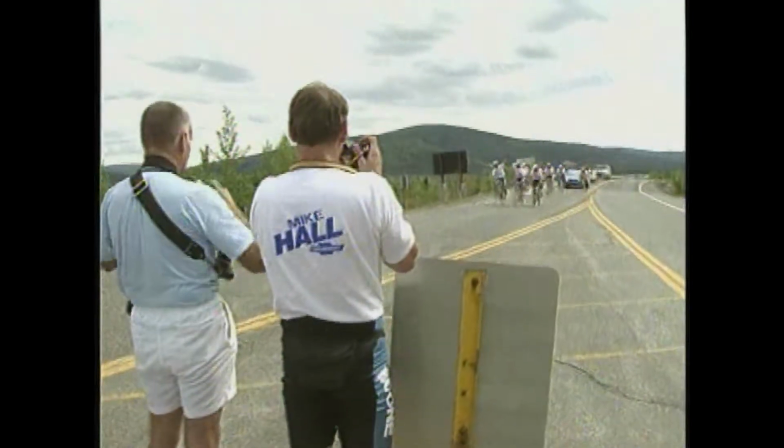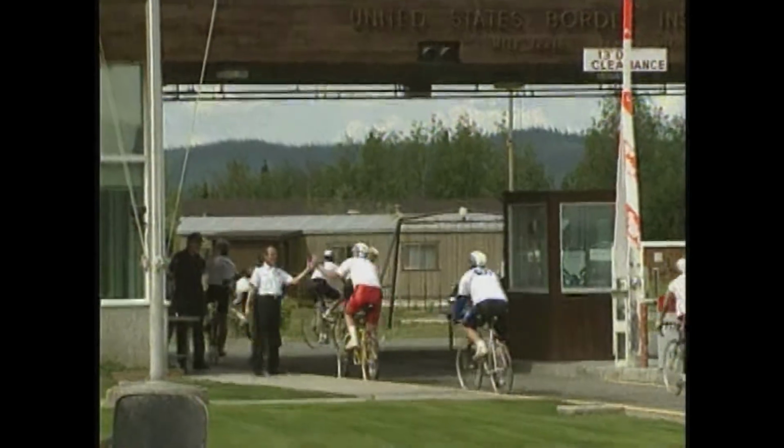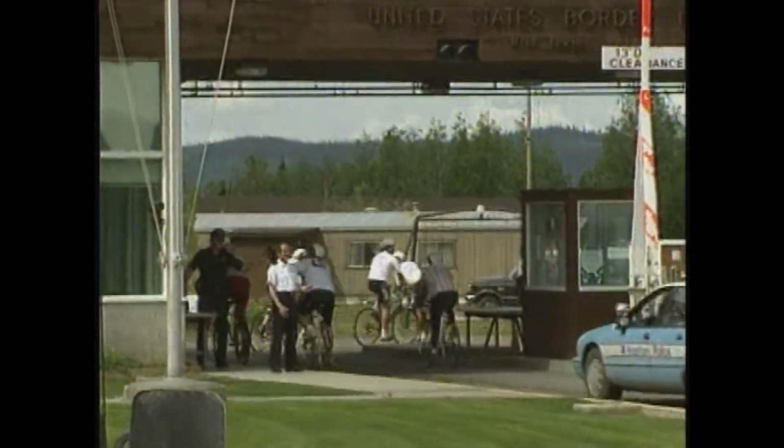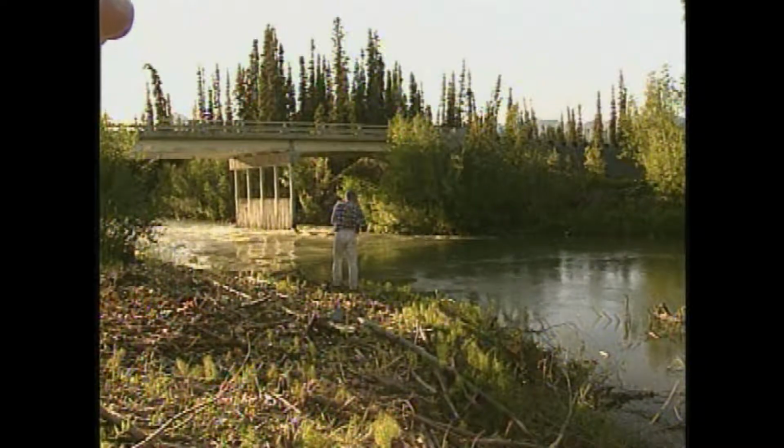But the Houston bikers have to move on. They glide over the last Canadian hill and coast into the U.S. Customs Station, giving high fives to the inspectors. Welcome to Alaska, gang. Yeah. I've always wanted to get to Alaska, and this is a good way of seeing a lot of it.